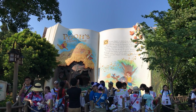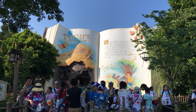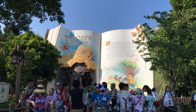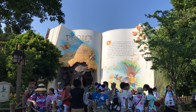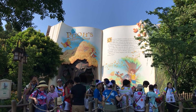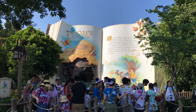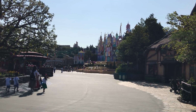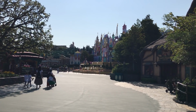Drawing you over as you enter Fantasyland is a giant storybook open to a page entitled Pooh's Hunny Hunt, with a short paragraph explaining the premise for the ride. Winnie the Pooh, as is often the case, is looking for something, and that something is honey. This rather understated entrance and facade for the ride are entirely done on purpose.